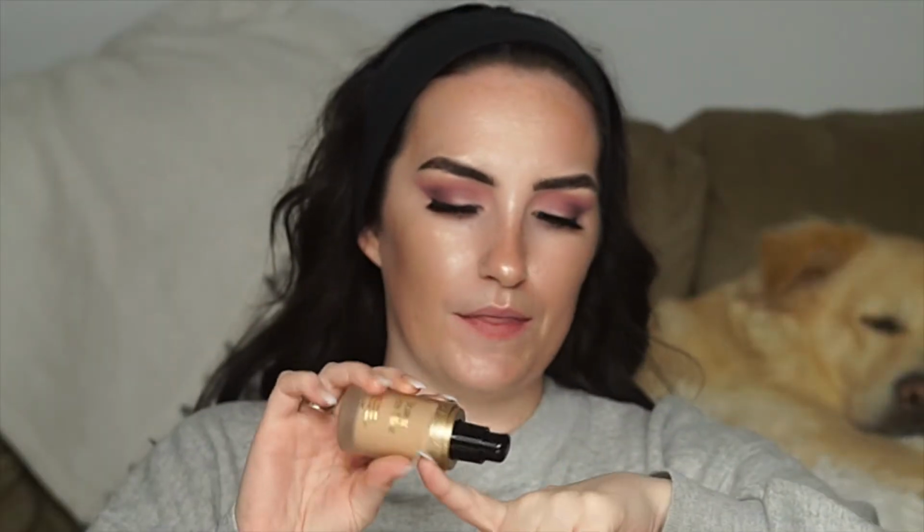So sorry about that. Apparently, somehow, I have lost the top and box to my foundation that I haven't tried yet. Greatly confused, but we're gonna go ahead and go with it. So this is the Born This Way foundation. Mine is in the shade Nude. I'm gonna go ahead and use a pump on the back of my hand, and this is not my shade. This is a little bit too dark for me.